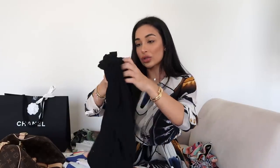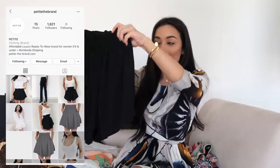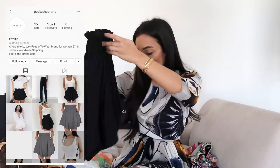Obviously, I pre-plan outfits. I feel like whoever doesn't pre-plan outfits when they go on holiday is absolutely absurd, particularly when you go for 2-3 days. I have these little shorts by one of my favorite petite brands. It's actually called Petite. These are great. I have them in black and I have them in white.